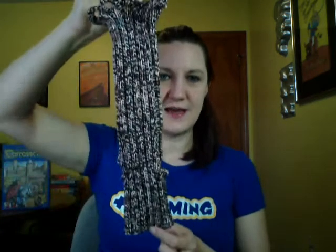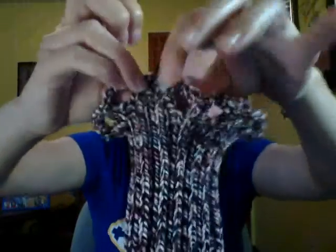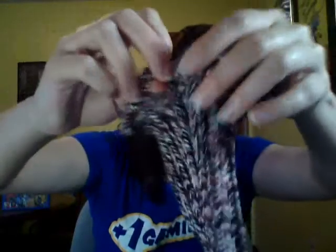Here's my first yoga sock. Now, if you can see, it has this cute little frilly thing at the top. This is what screamed pink to me. I needed it. I needed it to be pink. Just had to have it to be pink.